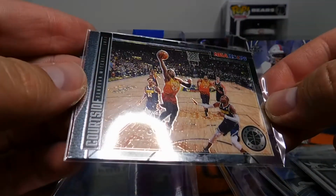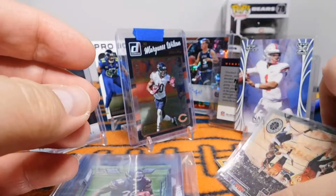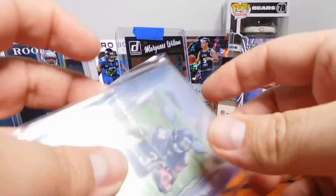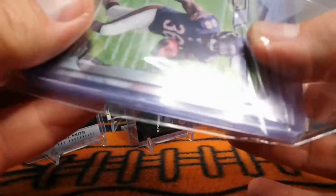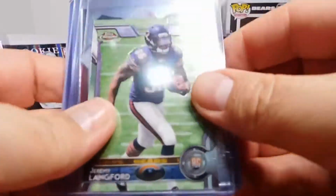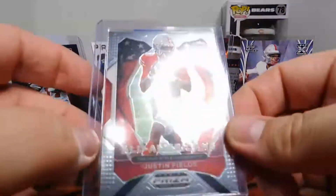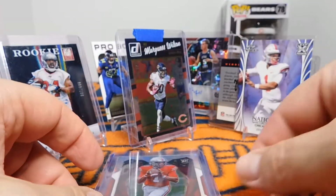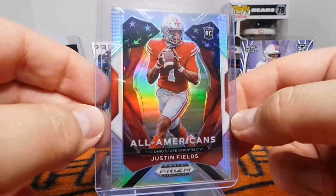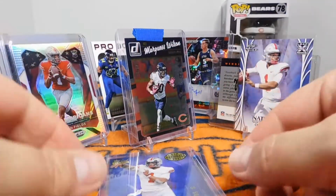Courtside, Donovan Mitchell. Wow, I love the etching on that. That's just a gorgeous card. Very nice. Awesome, Brian. Very, very cool. And then we've got these as well. So I think these might be, oh yeah, okay. So we got a Jeremy Langford Topps Mini. Kind of cool to get that. I know I didn't have that one. And then we got this Justin Fields All-American. Very happy to have that. And then the All-American with the Prism. Very nice. Sorry, Michael Smith, you got to go.